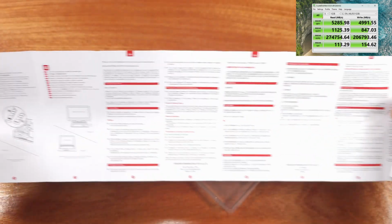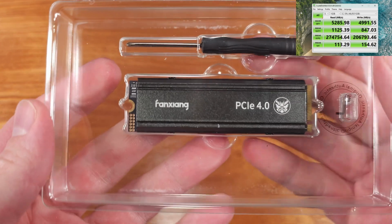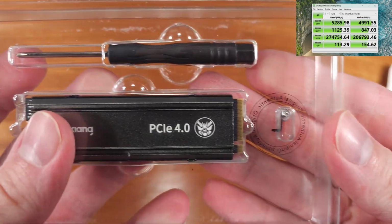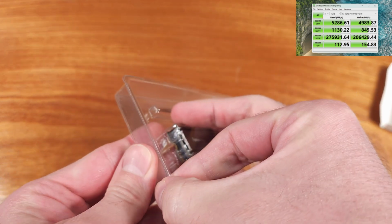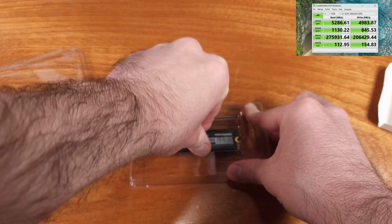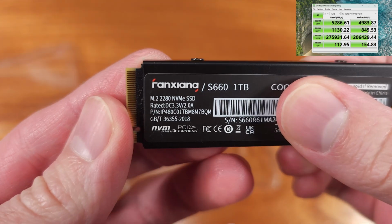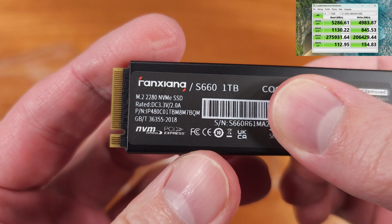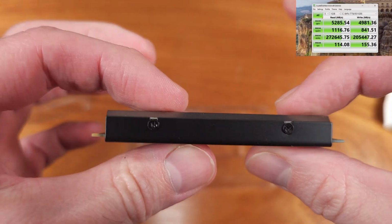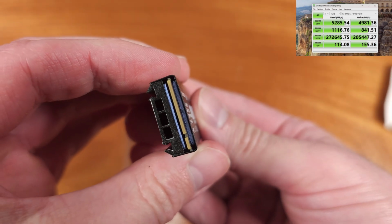Most importantly, the S660 solid-state drives all feature TLC NAND. There's an SLC cache and HMB technology on this solid-state drive, and the drive is being cooled by a lower profile heatsink, which is pre-installed. The SLC cache really helps to speed up those writes to the drive, as well as the host memory buffer technology. The HMB technology utilizes a small amount of system memory to replace the functionality of traditional DRAM onboard solid-state drives. That'll definitely increase the efficiency of the solid-state drive.